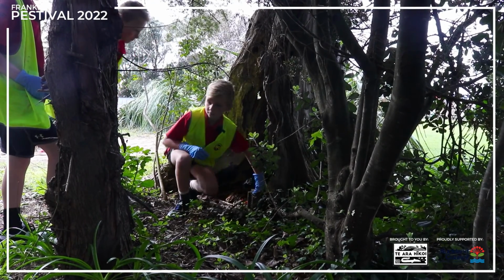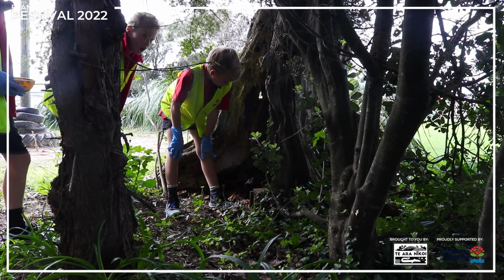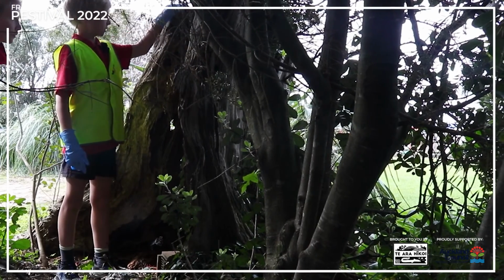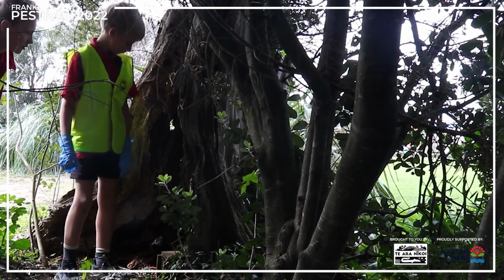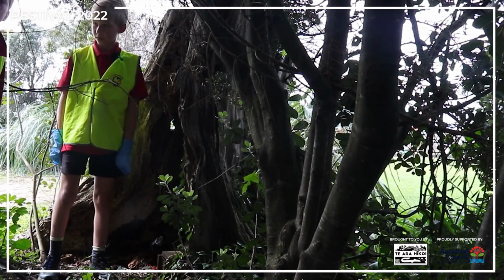Because we're in the forest and kids play here, we usually put the traps where kids play in boxes, so that's a lot safer for them. The reason I put it by the stump is because it's all sheltered and it's just a general place where rats might dig a hole down and hang out.